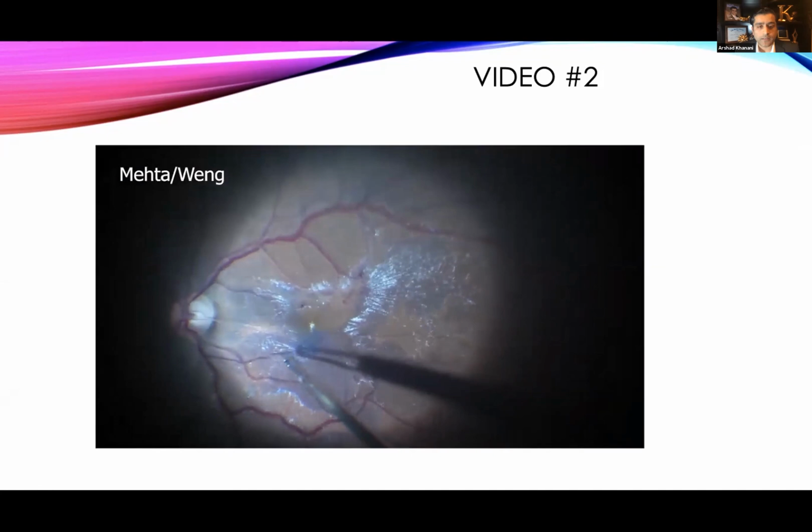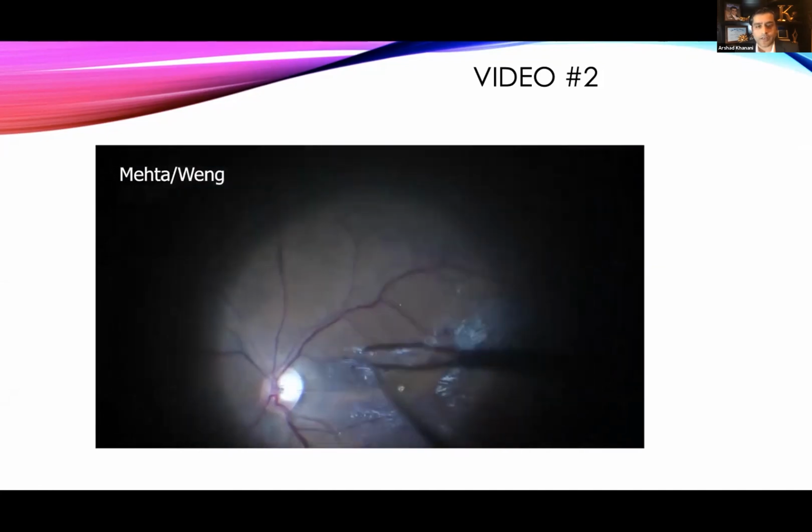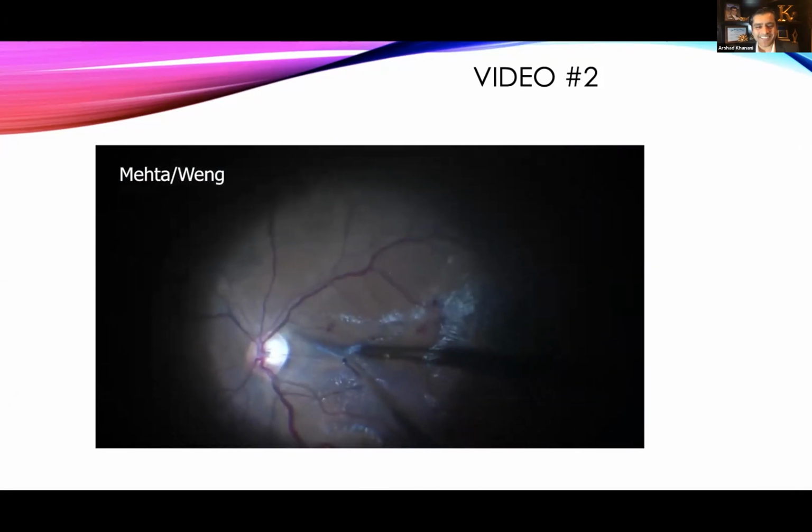And you can see that the stain is super nice, that even Mitul Mehta as a fellow could do a great job here. Just messing with you, Mitul.